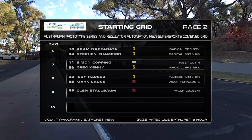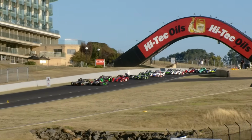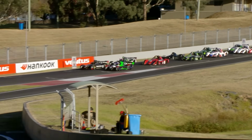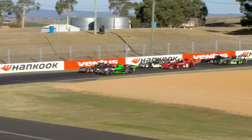Ibi Hadid, who's over from the UAE via Canada. And then Mark Lauke and Glenn Stellenbaum rounding out this field. Looking forward to seeing what Neil Muston's got in the 41 car. Excalibur Racing, hugely experienced guy. He's got a fighter jet he flies every now and then. And I'm not joking, I mean it as well.